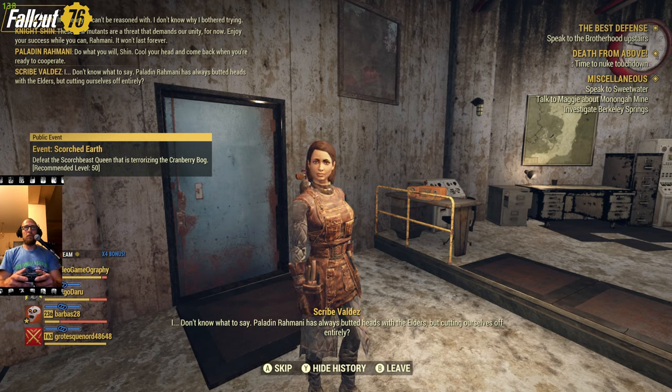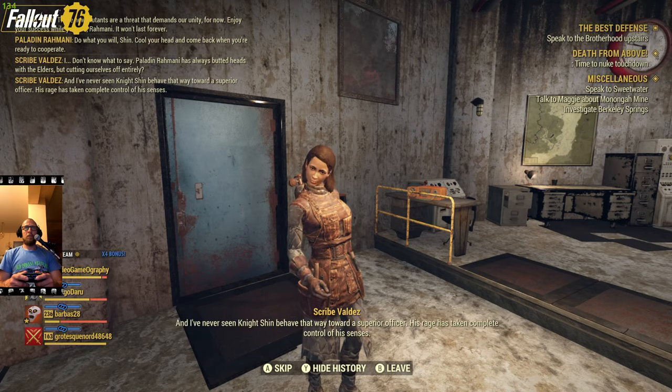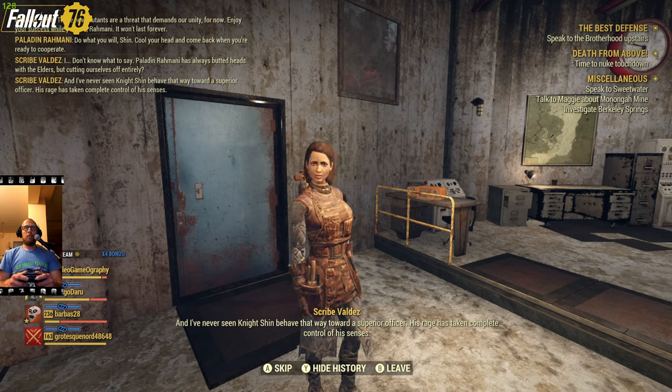I don't know what to say. Paladin Romani has always butted heads with the elders, but cutting ourselves off entirely? No, I can't wait. And I've never seen Night Shin behave that way toward a superior officer. His rage has taken complete control of his senses.